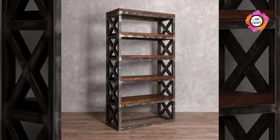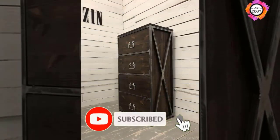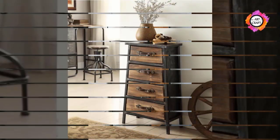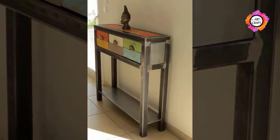One of the defining characteristics of vintage industrial steel furniture is its raw and unadorned aesthetic. These pieces were designed with a no-nonsense approach, emphasizing function over form. Clean lines, simple shapes, and exposed hardware became hallmarks of this style, reflecting the efficiency and pragmatism of the industrial era. Every element served a purpose, resulting in furniture that was not only visually striking, but also incredibly practical.